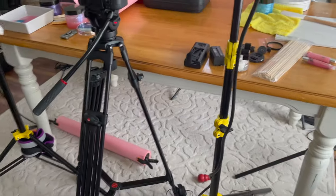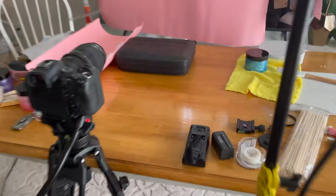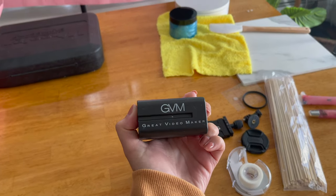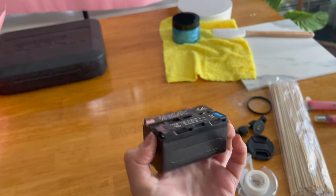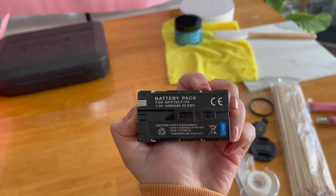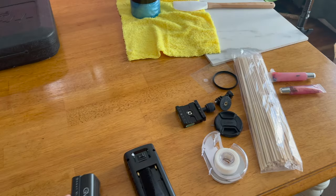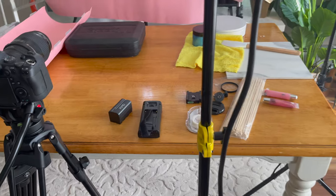So I'm trying to go over things as fast as I can. These are the kind of batteries that I was saying that you can use with the light. I'm not sure exactly what they're called, but that is the name right there. You can use these for a ton of things. They're very universal for a lot of the lighting equipment that I have.